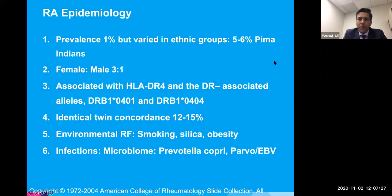So just a little bit about rheumatoid. So this is a very common disorder. I'm sure everyone's seen this. Affects about 1 in 100 people. That's worldwide. In certain ethnic groups, so Native Americans, certain Indian tribes like Pima Indians, it's as high as 5 to 6% of the tribes people have rheumatoid. So very high. In certain parts of West Africa, like the Kalahari and Kenya, it's as low as 0.6%.